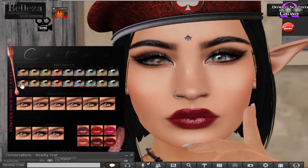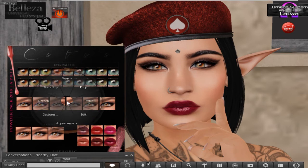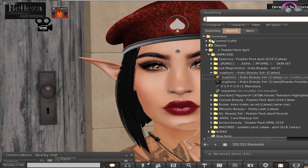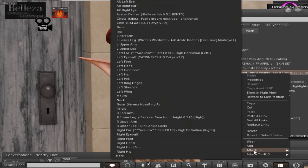Okay. So we'll go with these two for now. Alright, so that is the Euphoric. I absolutely love that. Coco Beauty. Next up is Just Magnetized Insta Beauty Set.